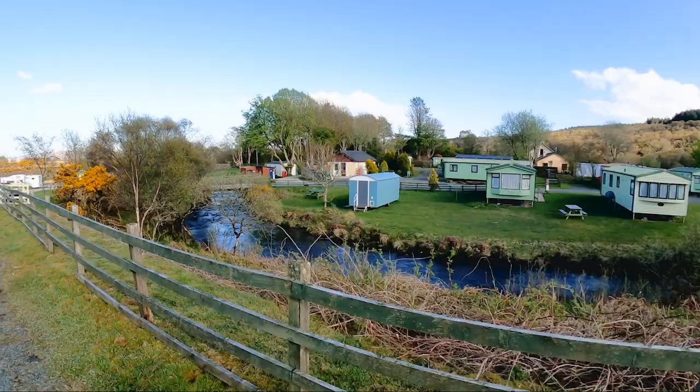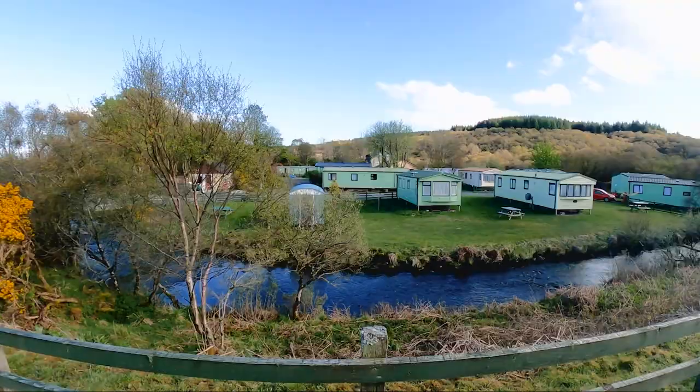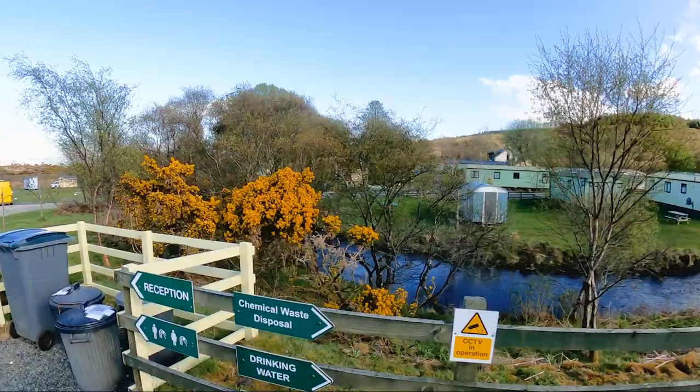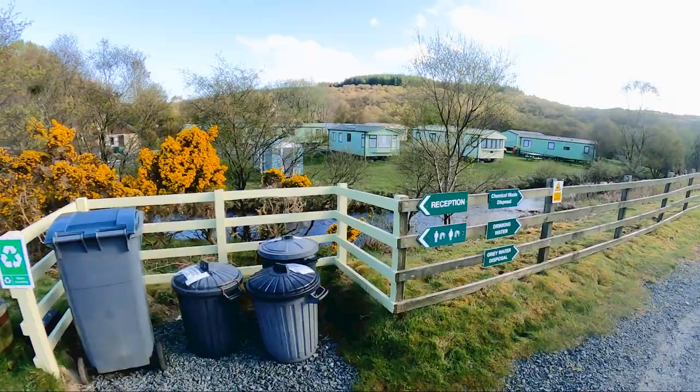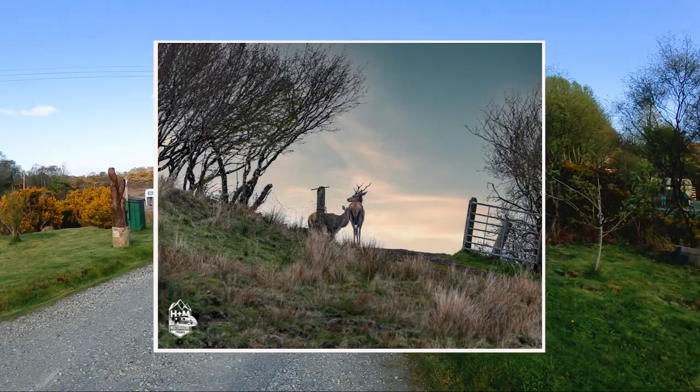Motorhomes can't go over the bridge, they're likely to stay on this site here, but if you've got family coming, then there are the shepherd's huts that you can rent out, and there's also a number of static caravans as well that you can rent and stay in. And on this side here you've just got all your rubbish, recycling, and everywhere you look it's all very well signposted as to where everything is. And I have to say, the views from the site are absolutely beautiful. In the field at the side of us, we had deer in it all last night, and we were watching those, and it was absolutely beautiful.